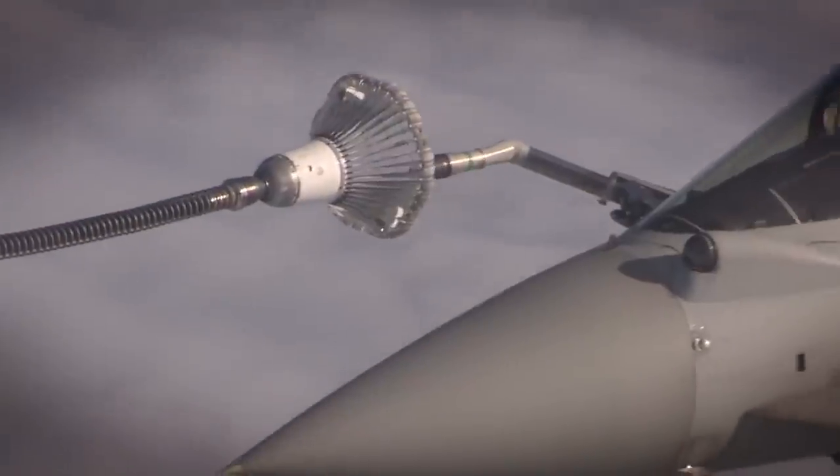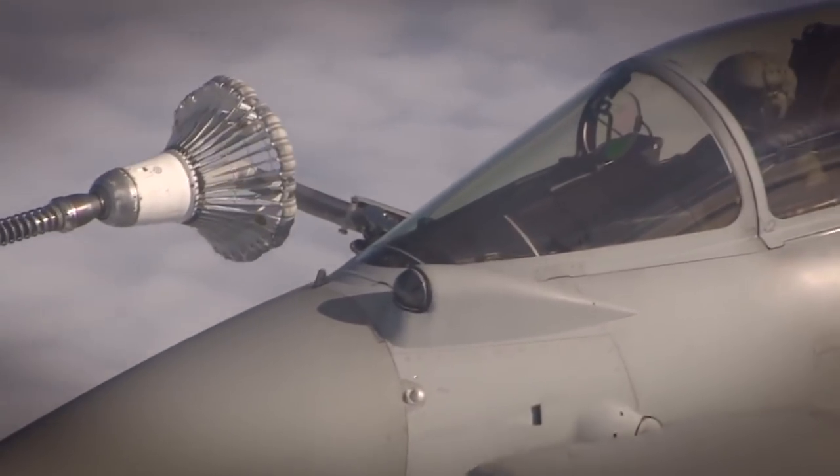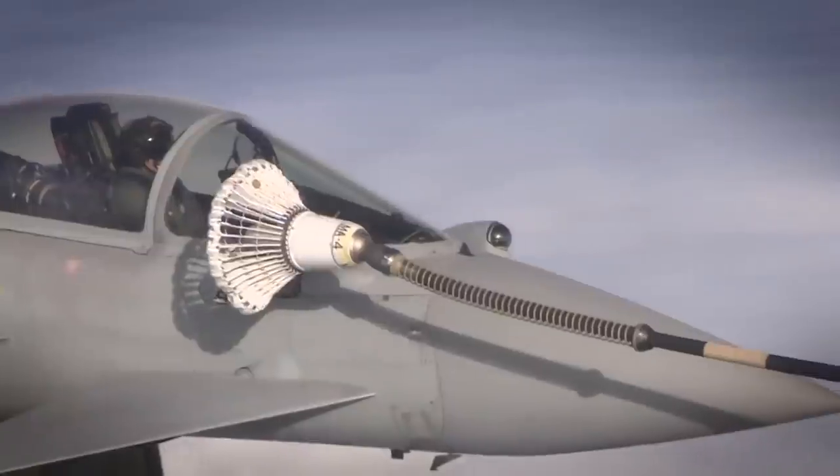It takes around 10 minutes to refuel a Typhoon. Once a Typhoon is refueled, it peels away and its place is taken by another one. While all this takes place, the crew of both aircraft talk to each other constantly. They must fly carefully in parallel.